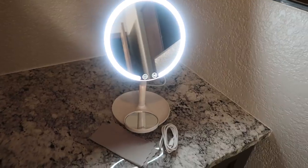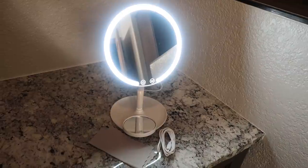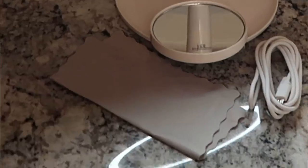It comes with a 10 times magnifying mirror that suction cups to the original mirror, which makes it easy to really see. Sometimes you don't want to see, but if you need to see up close and personal, it comes with a 10 times magnifying mirror as well. And this cloth that simply wipes off the mirror. I just keep this in my drawer of my vanity, and I just wipe the mirror off every time once I'm done applying my makeup. It gets powder and things on the mirror, so it's nice that it comes with that cleaning cloth.